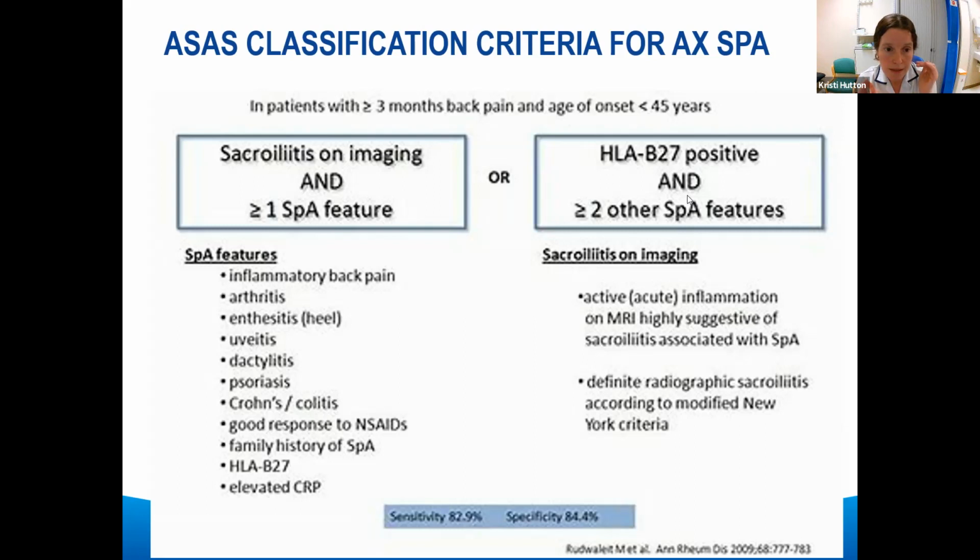So the other features that they would need: sacroiliitis on imaging, and any one of these; the other ones are a family history of spondyloarthropathy, an HLA-B27 positive, or an elevated CRP. So they only need, on this left side, only one of those, plus sacroiliitis on imaging, in which case you send them straight to rheumatology.